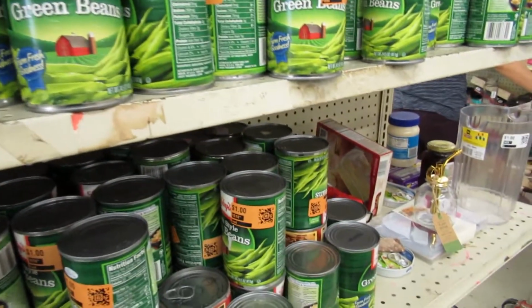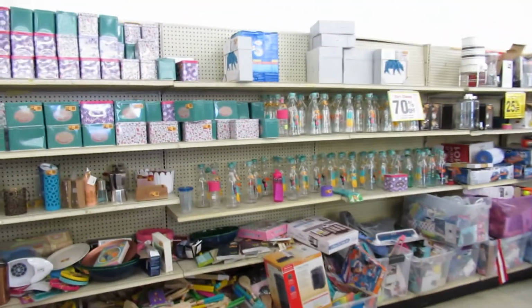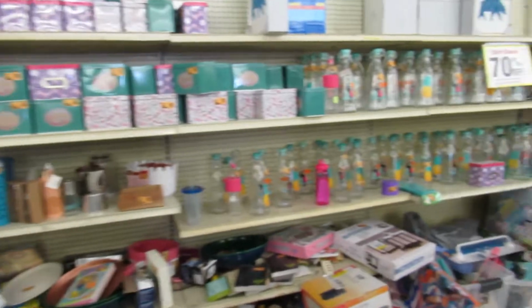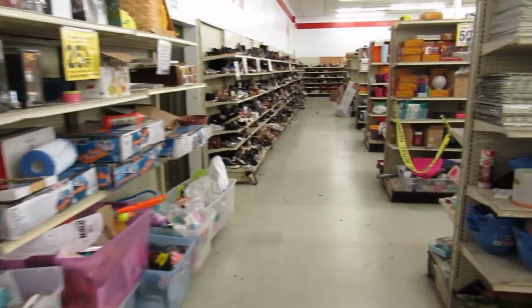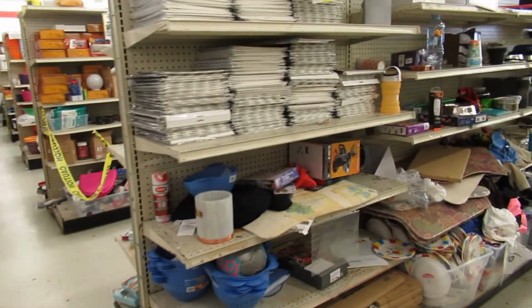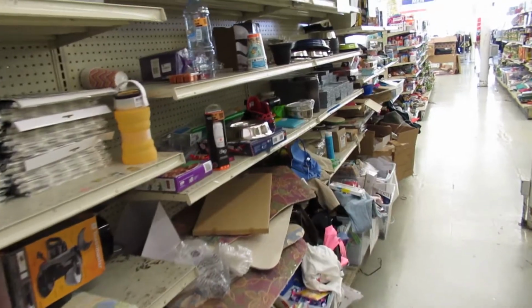But I can understand from their point of view with the amount of people going in there and trying on shoes and looking at shoes and just being there, there was going to be some theft, and they were doing everything they could to try to stop that from happening. So I can't really blame them.